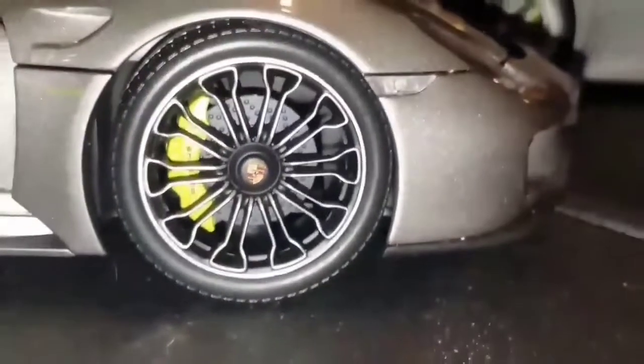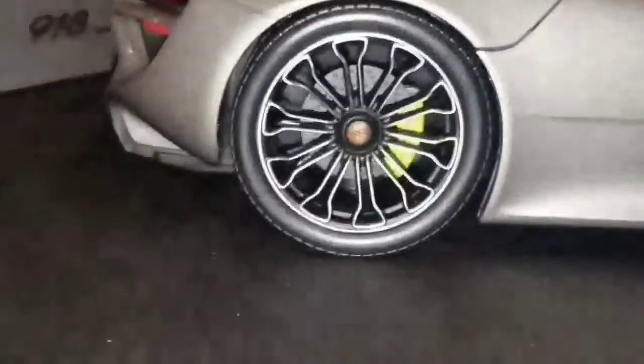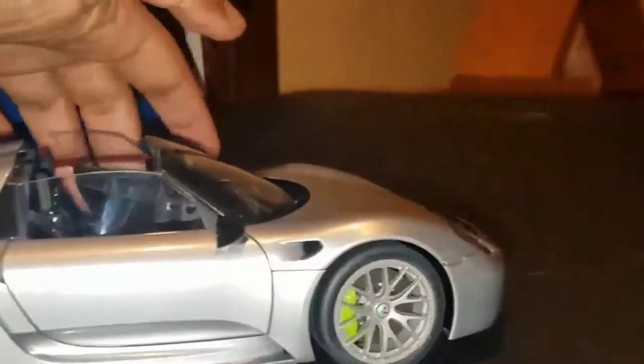In my opinion, I think the wheels and the rims on both cars are accurate and authentic. Same with the calipers. Tires on the AUTOart are a little bit more detailed. Again, just the AUTOart has more attention to detail.